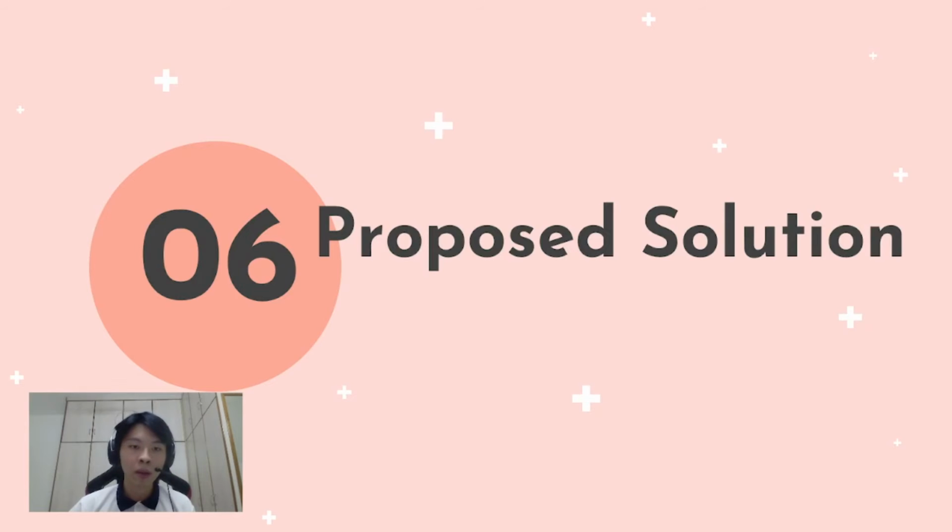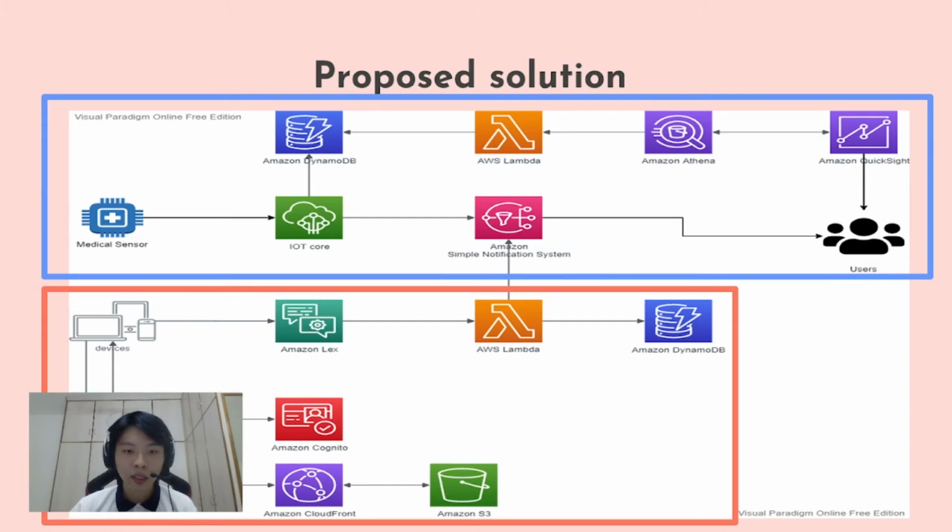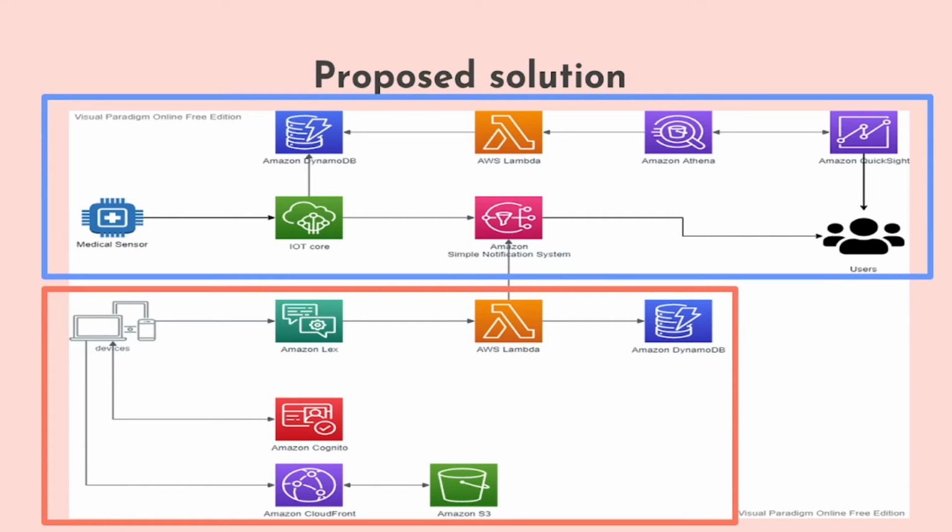Now I'm going to talk about the proposed solution of our project. So this is the proposed solution of our project, the whole diagram, our smart pharmaceutical system. We can split the system into two parts. First, on the top is the smart system in the blue highlighted bracket, and the bottom red highlighted bracket is our pharmaceutical chatbot system.